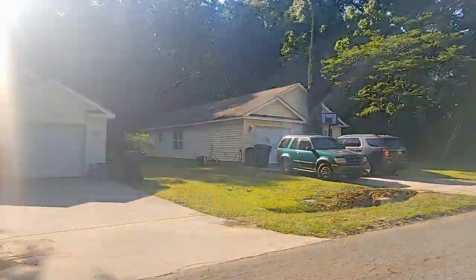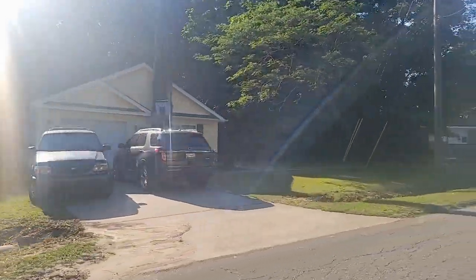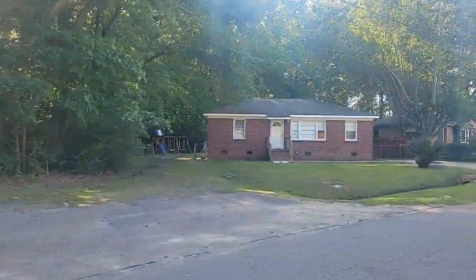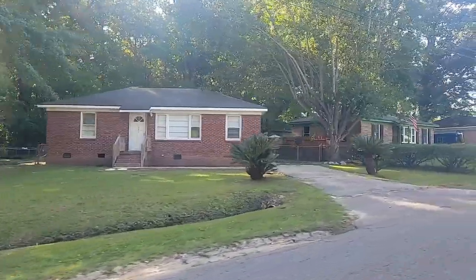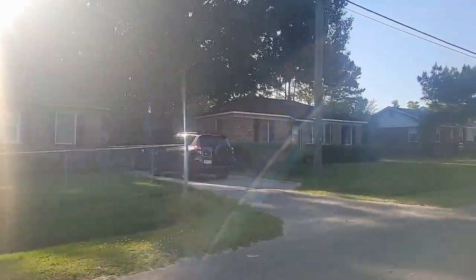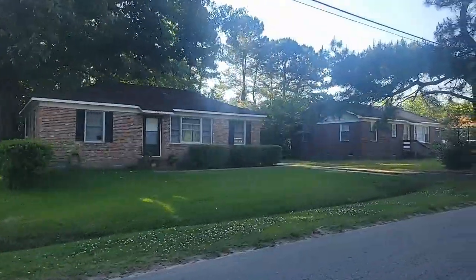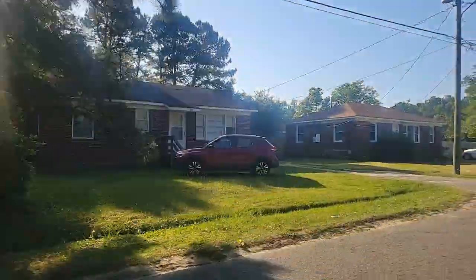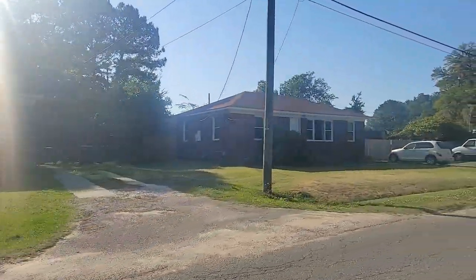Again, this is a really big neighborhood. It's got newer homes in it and older homes. And this neighborhood is located right off of Highway 52. It's a really big neighborhood. It's a great location. It's close to a lot of restaurants and stores. And again, I would like to apologize for the sun shining into the camera. We will definitely be making our videos earlier in the day so we don't have this problem.